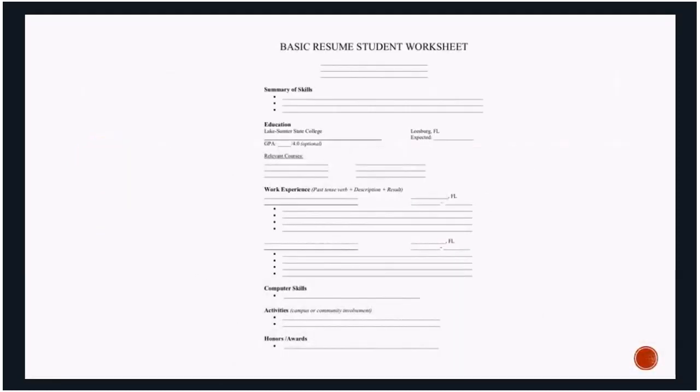Your contact information goes at the top, so we don't have to worry about that. But let's look at the first section, the summary of skills. For the type of position that you are interested in going into, or the career, or maybe your current position, what are just 3 bullet points that you would put to summarize your skills?